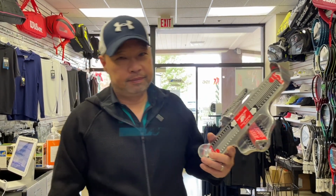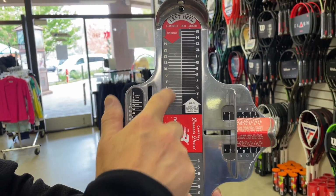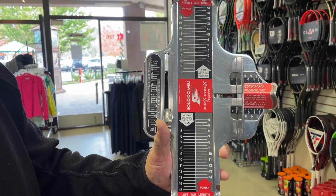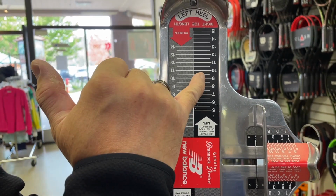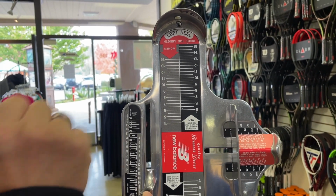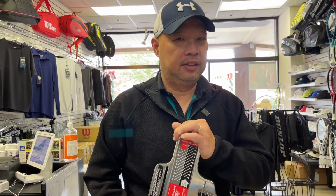Anyways, I'm just going to go over this really quickly with you. The black side is the men. The gray side is the women. In its simplest form, you stick your right heel back here, as it says. When you get up to your size, you can tell that a men's 10 is equal to a women's 11. So according to this, it's a one size difference. Now, from my experience, this is incorrect.